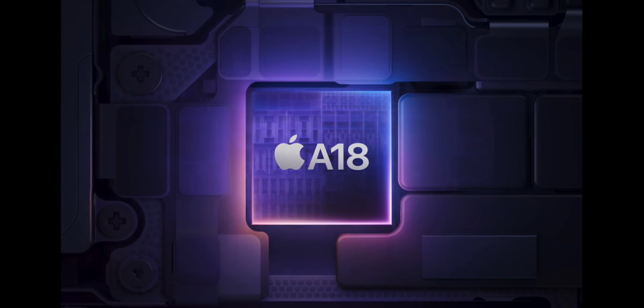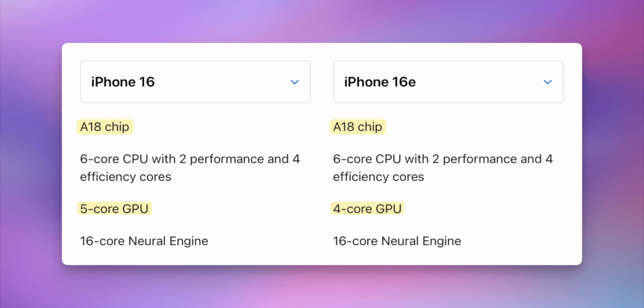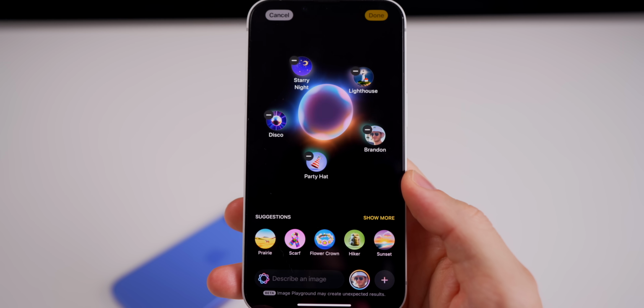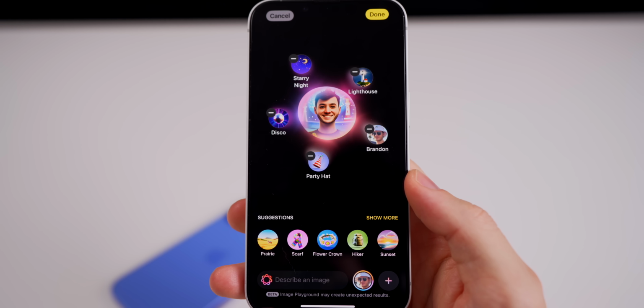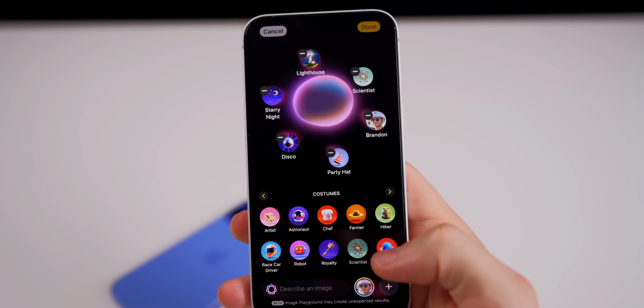Now, it also has the same A18 chip as the base iPhone 16. It's just missing a GPU core. I honestly don't notice that, by the way, since I don't game very much. So it's going to perform very similar to the base 16, which is a real testament to the performance of this phone. And it does also have 8 gigs of RAM. So this phone will breeze through pretty much anything that you throw at it.